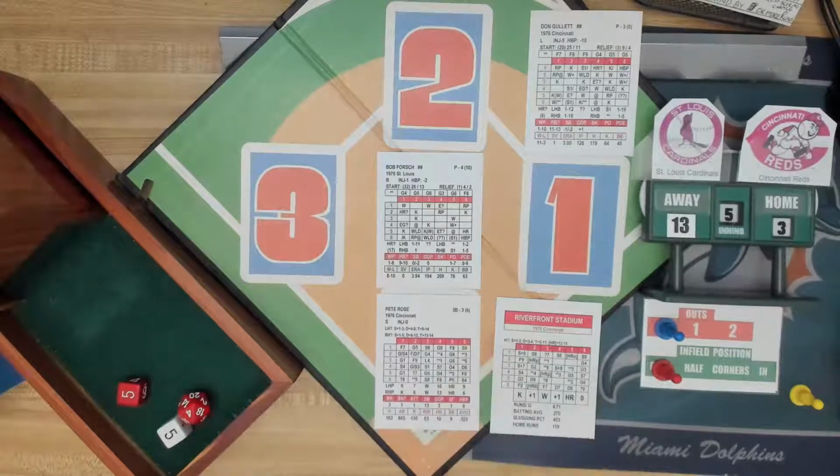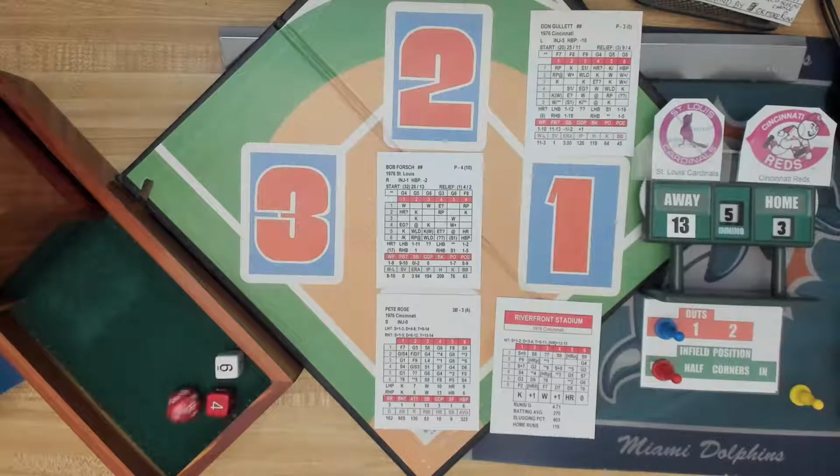Bottom of the 5th inning, here's Pete Rose, Charlie Hustle. Rose is doing what he can do. He's 2 for 2. He's got 2 doubles. Forsch will go ahead and pitch. 4-6, that 15 is high. Rose will swing. 5-5, and that's going to be a ground out to third on a star 2.